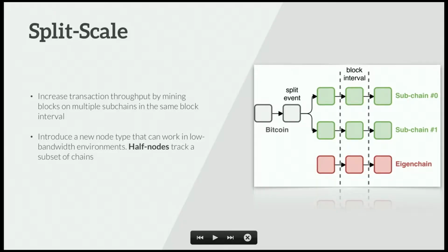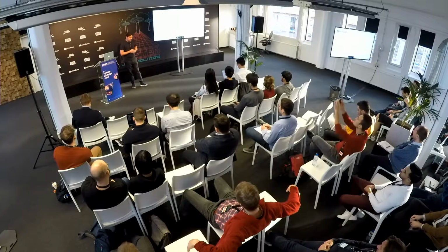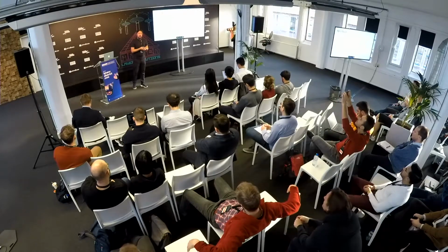I'm going to give you a quick summary. What we are trying to achieve here is to create multiple blocks in the same block interval for Bitcoin by creating multiple subchains. We are going to introduce another chain called eigenchain, which keeps track of the subchain headers. We are also going to introduce a new type of Bitcoin node called half node, which enables a user to track a subchain and an eigenchain instead of getting all the blockchain block messages.